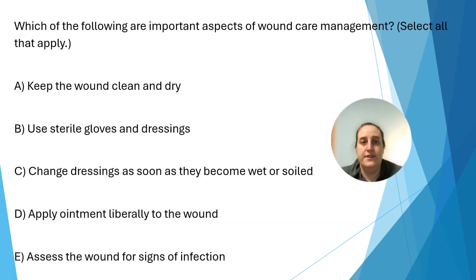Which of the following are important aspects of wound care management? A, keep the wound clean and dry. B, use sterile gloves and dressing. C, change dressings as soon as they become wet or soiled. D, apply ointment liberally to the wound. E, assess the wound for signs of infection.